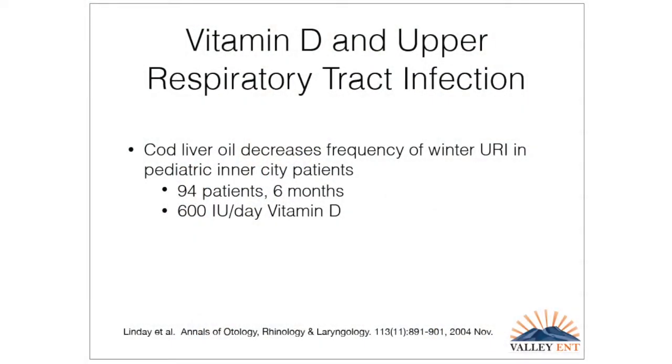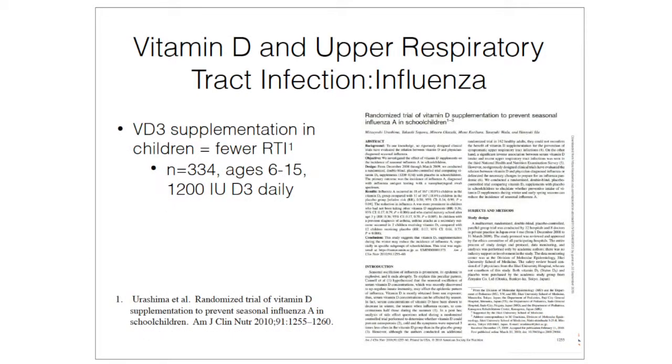So we'll talk about vitamin D in upper respiratory tract infections. A study done in 2004, 94 pediatric inner-city patients. Again, remember, inner-city patients are at high risk for vitamin D deficiency. They found that cod liver oil that had 600 IUs per day decreased the frequency of winter upper respiratory tract infections. This is actually a landmark paper out of Japan that gets referenced a lot in the vitamin D literature.